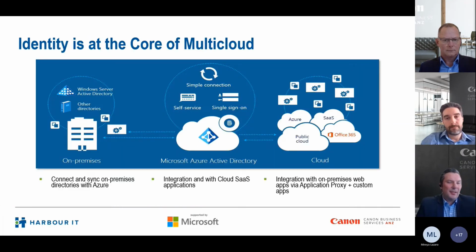Well, that's why at the center, as we've discussed, is our connectivity, but at the center of security within our multi-cloud environment really is our identity management. You see, when we start looking at those multiple clouds, like we'd see on the diagram there, whether we're in Azure, AWS, or a software as a service platform like Microsoft Office 365, users don't want to have multiple user accounts they have to sign in with. Users want a single account.